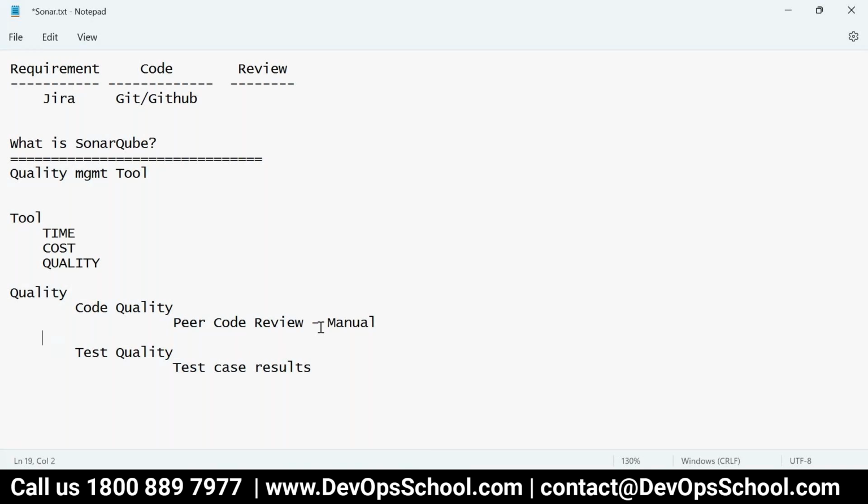So when you automate code review, we call it static code analysis. This process is called static code analysis. That means in static code analysis, here what we do is code review a code.